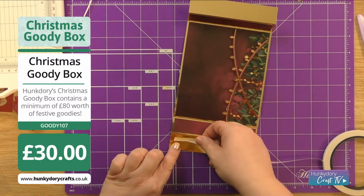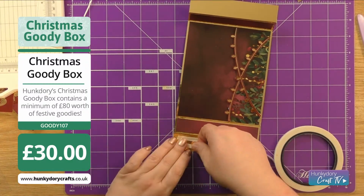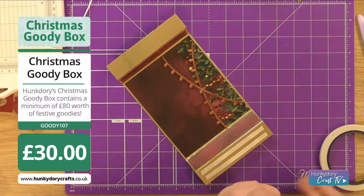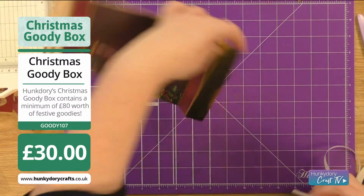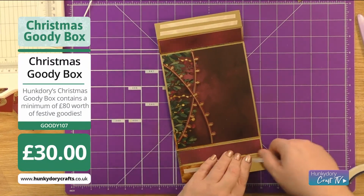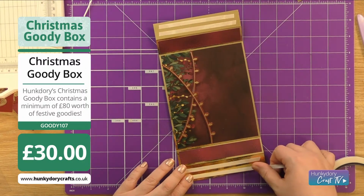We'll just bob a little bit of tape on these. So you're going to build the rest of it on the acetate? I think so. I really, really like that design. I think it looks so cool with the foliage coming down, but then there's lights hanging over it. It's like a Christmas advert.